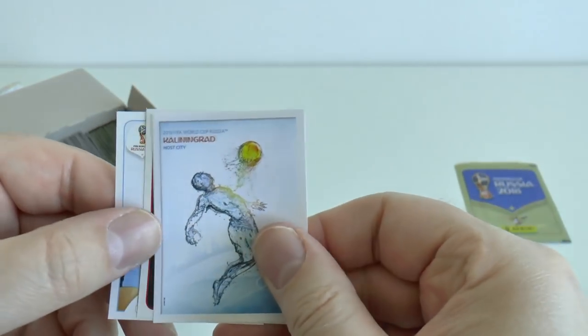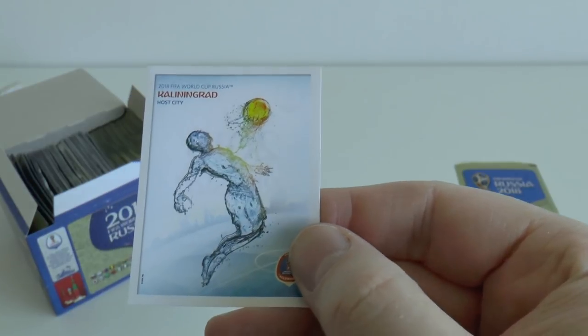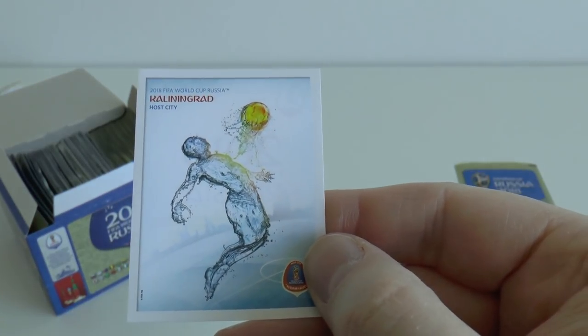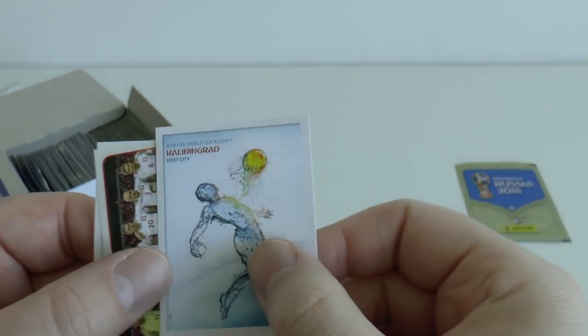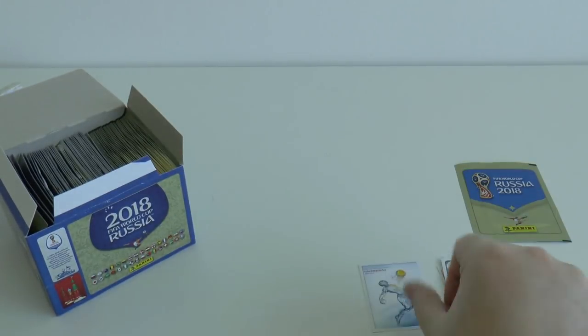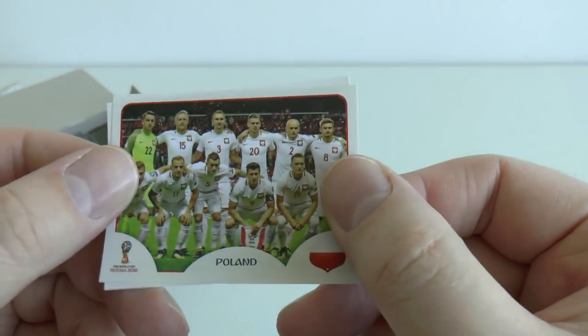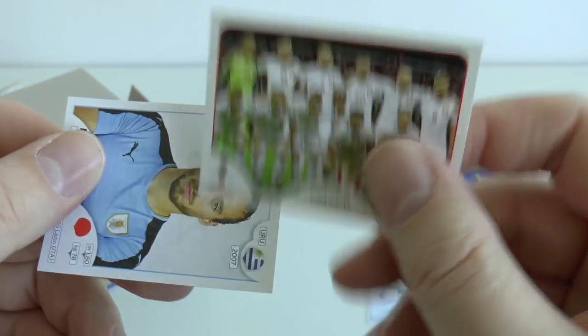Here's one of our first posters, as you see here. It's of Kaliningrad from Russia there. There he is chesting the ball down. That's really cool. I love these poster stickers there. So let's pop that just down there on the side. Here's our first team sticker of Poland there.